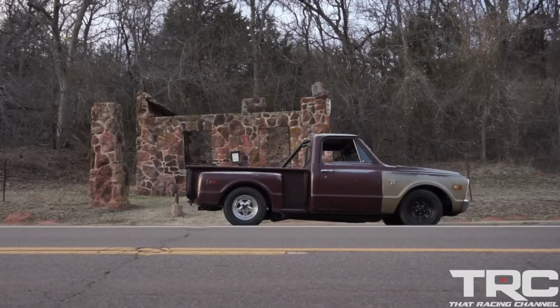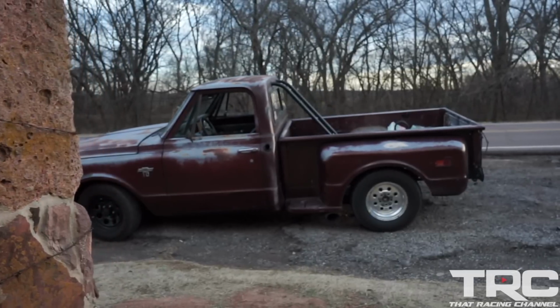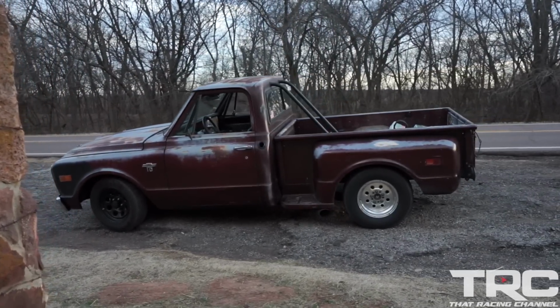Yeah, I had a lot of technical help from my best friend Brian Tucker. He's the one that got me into all the computer side of it, because I wouldn't want to do it. I was just going to go high compression, big block, nitrous stuff again. But he convinced me to do it. He's got a 91 Camaro, and he's also got a square body truck.